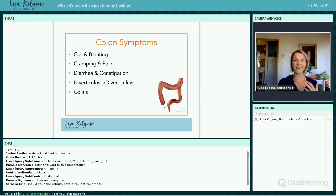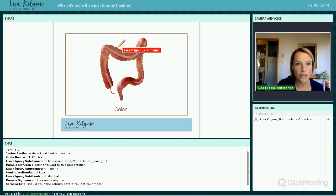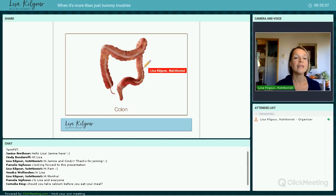Diagnosable conditions in the colon are things like diverticulosis or diverticulitis. If you look on this picture, there are these little humps. And what diverticulosis is, let's start there, is when, due to chronic constipation usually, the pressure pushes out one of these, so it gets really big. And it usually happens in the descending part of the colon, which goes up, over, and down, and it's usually in this area that we get diverticulosis.